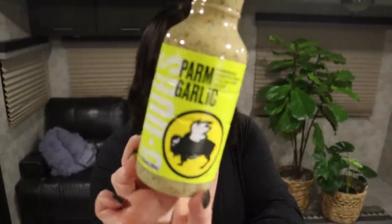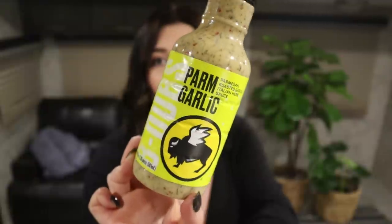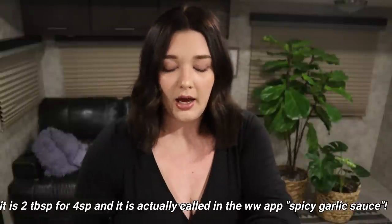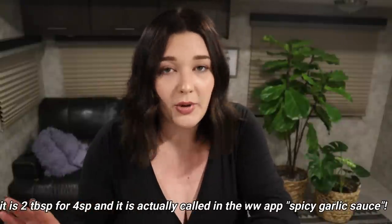Y'all, this sauce is so good. This is the Buffalo Wild Wings Parm Garlic Sauce. It is so potent and it's so good. And we've been eating it with shrimp or chicken. It's almost gone. 2 tablespoons is 130 calories. And I'm pretty sure 2 tablespoons is 3 smart points. But it comes up like 10 smart points in the app.